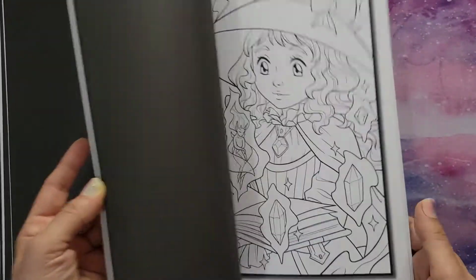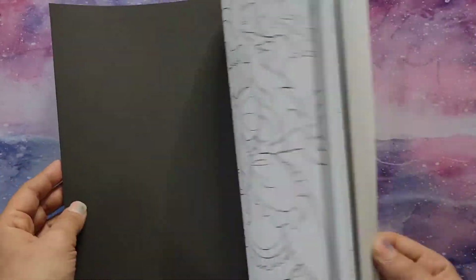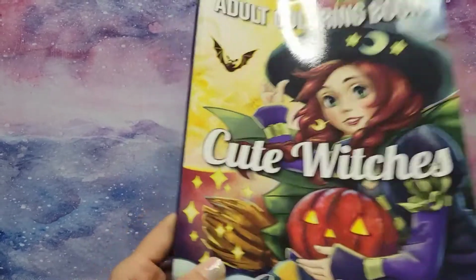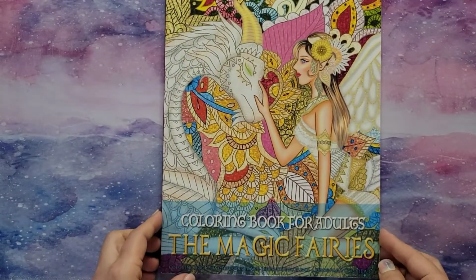But I wasn't a big fan of coloring on this paper. But I can always just scan it. I got this book when I first started coloring and I didn't really know about scanning images or anything like that. So maybe we'll go back in Halloween soon. We'll do something in that book.